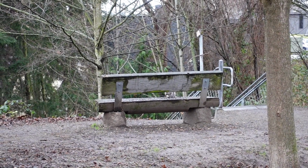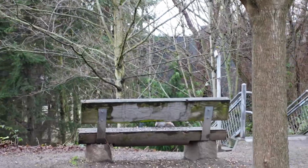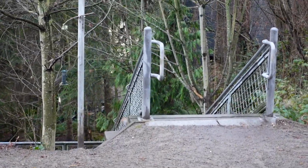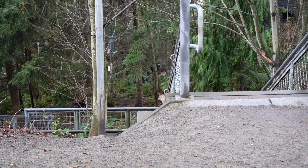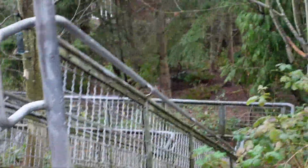Little swirly. Let me see if I can get up close before it takes off. And it's gone. Hey, friend. Hi. You okay? Okay. Have a good weekend.